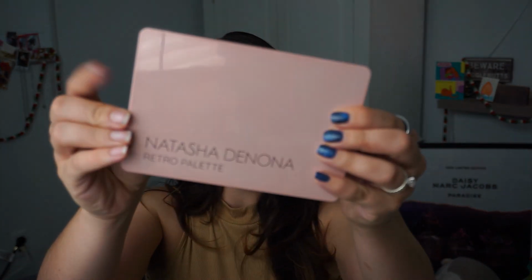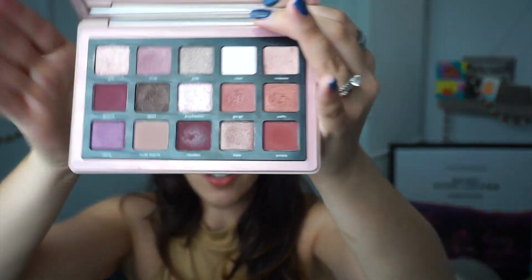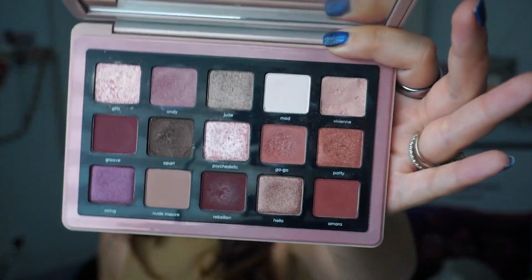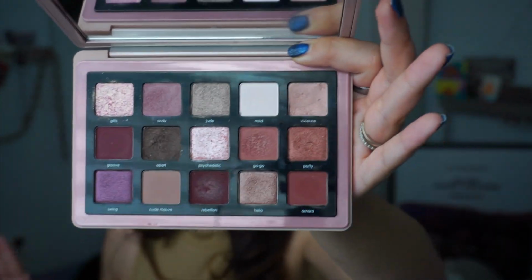And it's the Natasha Denona Retro palette. I was not going to get this, and I am so happy I ended up purchasing this and bringing it into my collection, because every single time I put this on my eyes, I think I look just so nice, put together, professional. I just love it. I really, really genuinely enjoy this palette so much.